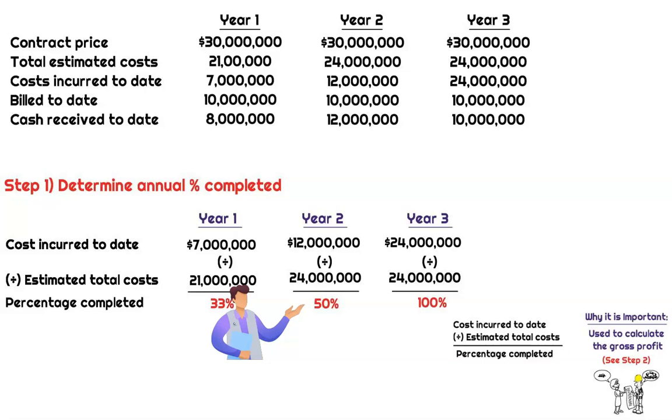In year two, we're now saying that the total estimated cost is 24 million. Maybe Bose decided this is going to end up costing more than we originally thought. Maybe the cost of raw materials is going up. Maybe the cost of labor is going up. Regardless, we're going from 21 million to 24 million. So this is now the denominator when calculating the year two percentage.